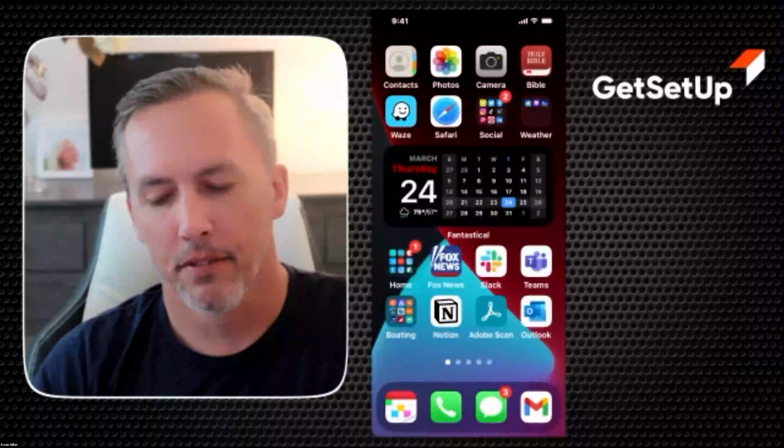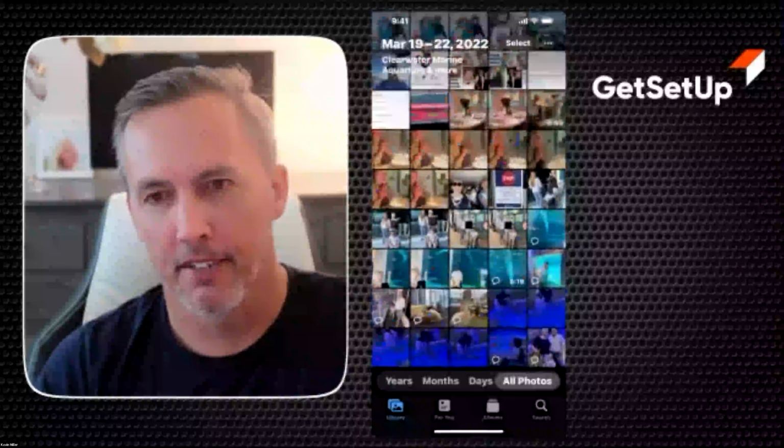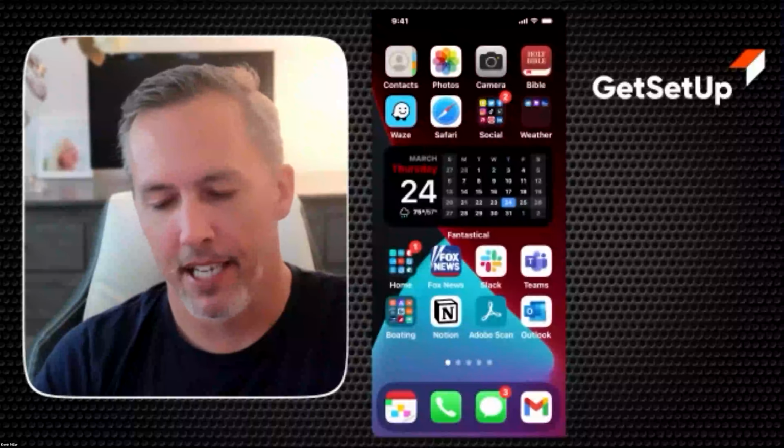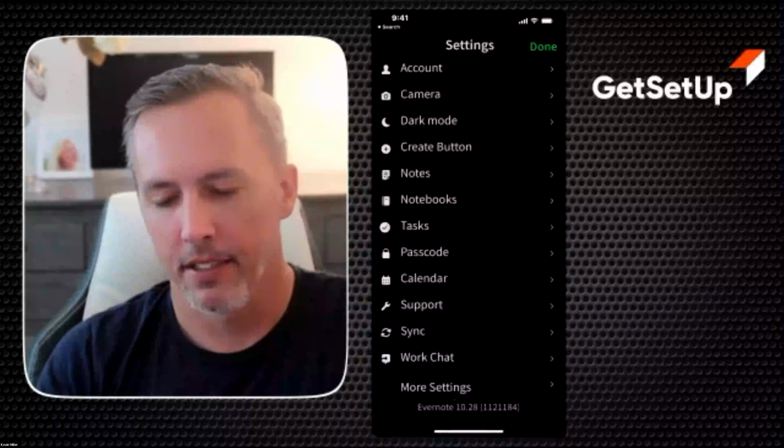Yeah, that's gallery, where I'd go. It'd show up here in your gallery, if you have it turned on. If not, it just keeps it in Evernote. Yeah, that's the camera setting.